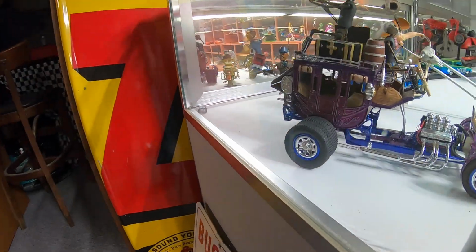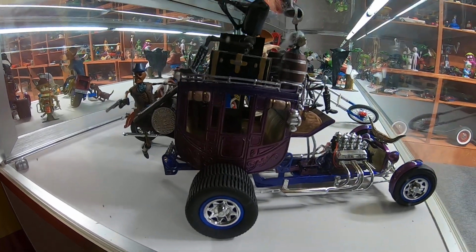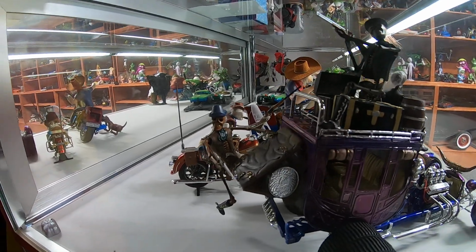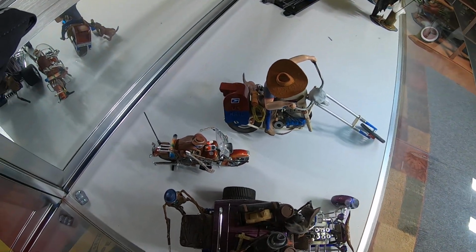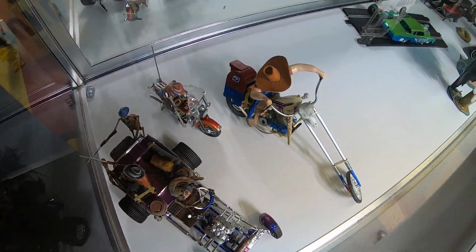Come around this way and swing in there. Yeah, Chuck did an outstanding job on this Laramie. Of course, he's got the skeletal figures on there with guns and lots of detail. Trying to go top side here. Probably making you guys seasick watching this, but get that in there.